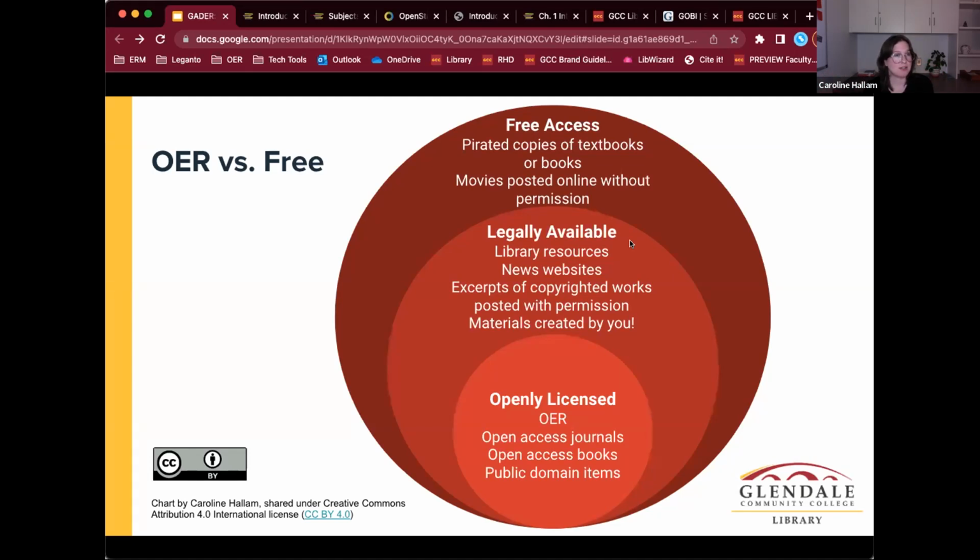And then also materials created by you. You might not even put an open license on it, but if you're sharing it out freely online to your students, that's another legally available area of content. Then we have our openly licensed, which is more what we're focusing on today. So that is open educational resources. It's also open access journals. So these are academic journals that are not behind a paywall. They are openly licensed materials, so you can actually reproduce them.